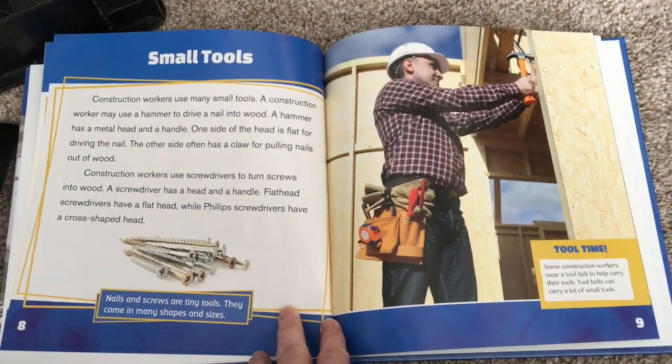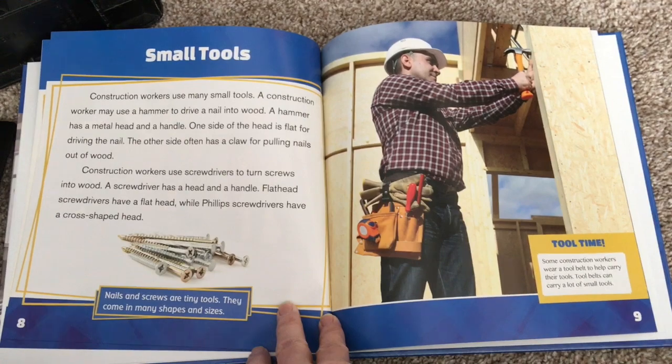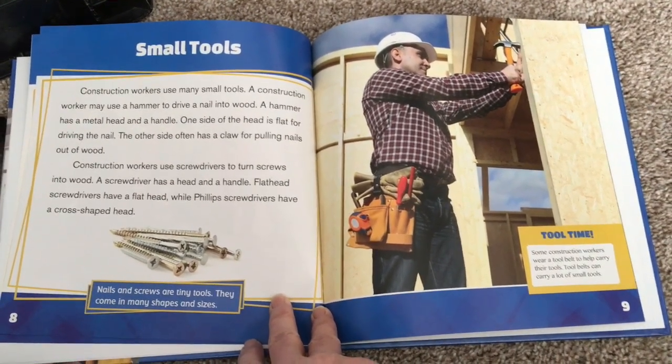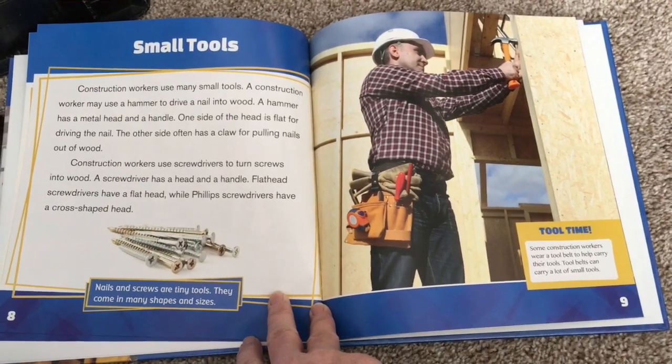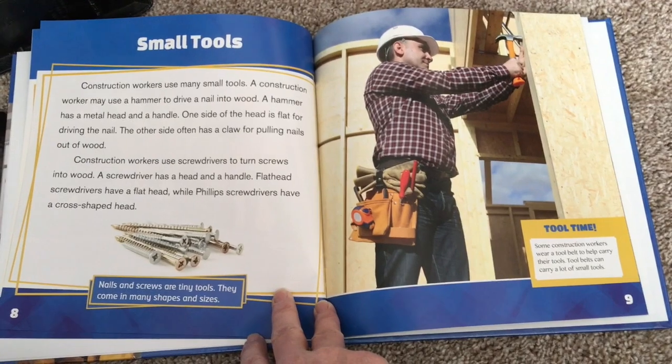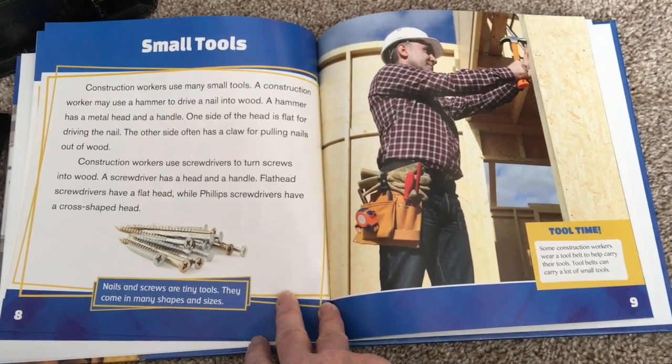Construction workers use many tools. A construction worker may use a hammer to drive a nail into wood. A hammer has a metal head and a handle. One side of the head is flat for driving the nail. The other side often has a claw for pulling nails out of wood.